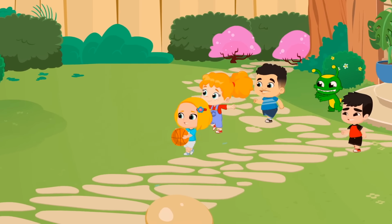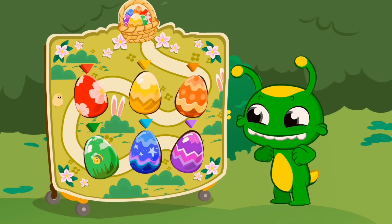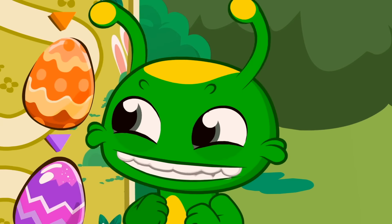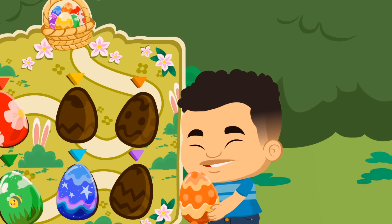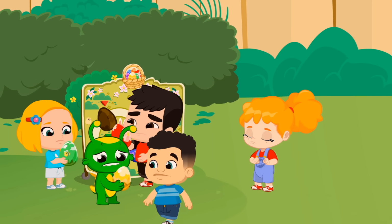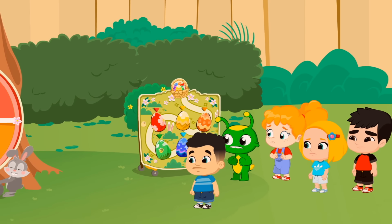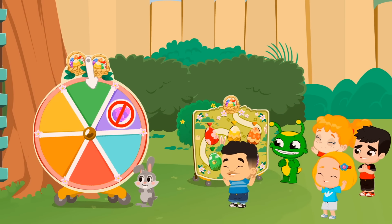What a beautiful day to play all together! Look how many surprise eggs! Wow! This is too good to be true! But we can't get them yet! Because first, we have to play with the mystery wheel! Hi, Bunny! So we will spin the wheel and we will get the egg of the color we land on. But we have to be careful not to land on the one without a present. The Easter Bunny will show you.